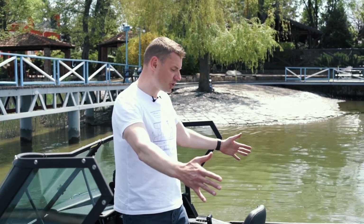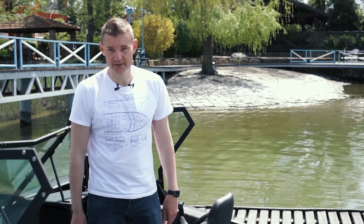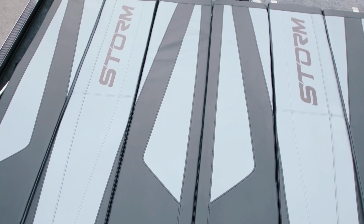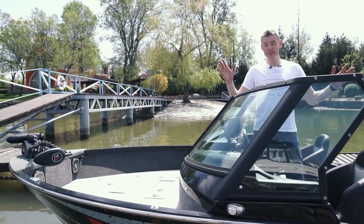Thanks to its extra wide space, the larger fishing platform can also be used for sunbathing in addition to its main fishing purpose. And we have included a nice and compact folding mattress just for that. Someone is sunbathing, someone is fishing at the front. Isn't that great for all?